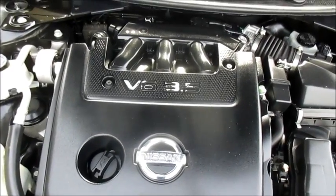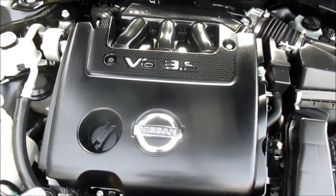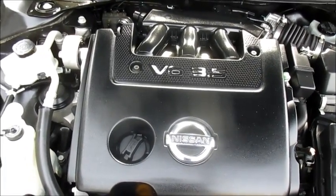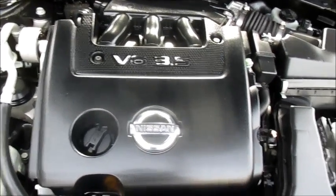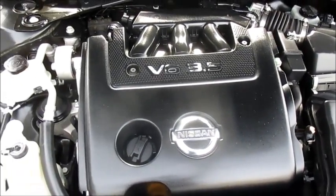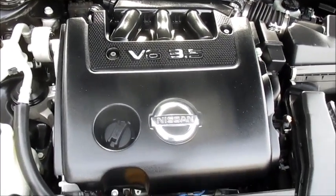The numbers are pretty decent for this car. It's 270 horsepower and 258 pound-feet of torque. You can put regular or premium unleaded gas in it. It's recommended that you use the higher grade, I guess, for a motor like this, being a higher performance V6, to get the most for your money.